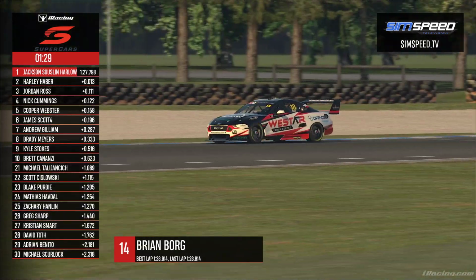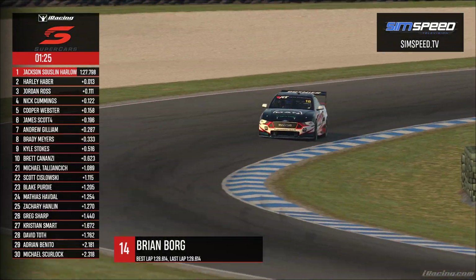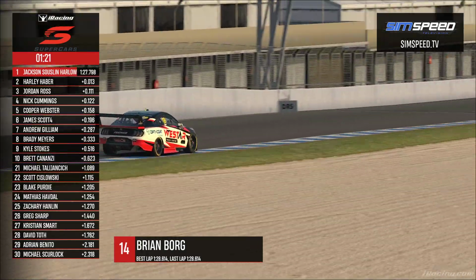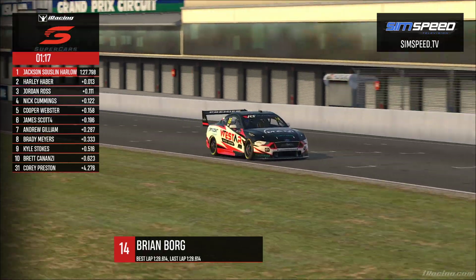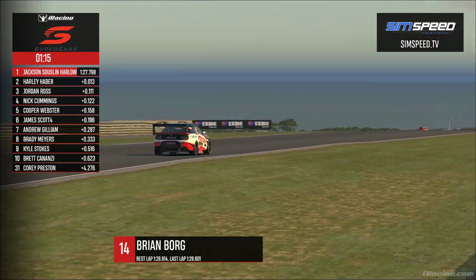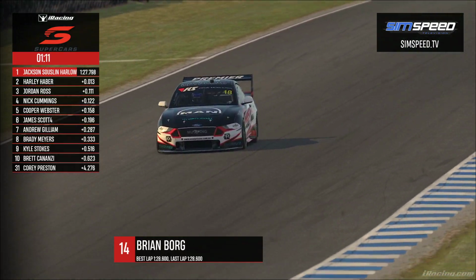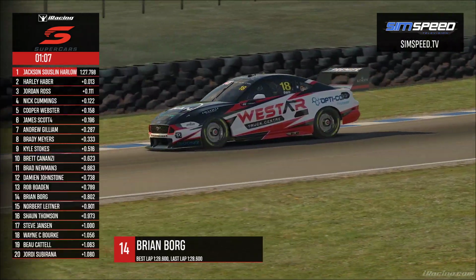And almost everyone has finished their 2 laps as well. So Brian Borg is about to come around and complete his 2nd lap, and a little bit out of control coming through turn 12, but good run onto Gardner Straight. Don't know if he's going to improve on this lap though, but end of the lap a little bit scruffy, crosses the line, does improve by, what's that, 0.02 of a second. Doesn't improve him any positions though.